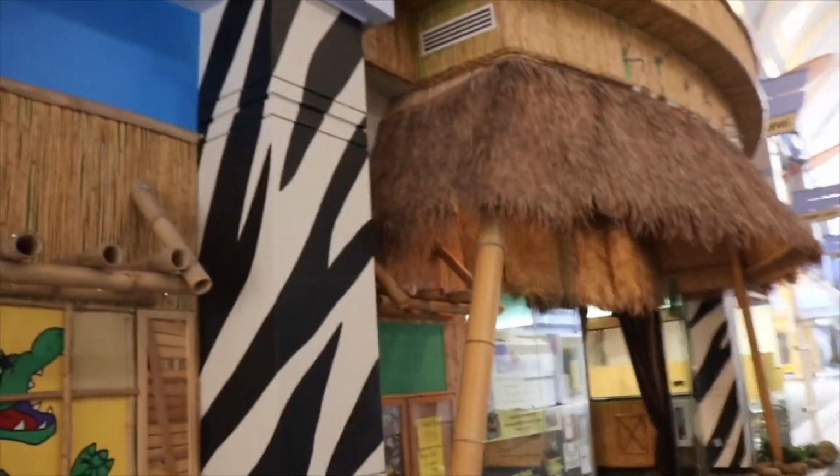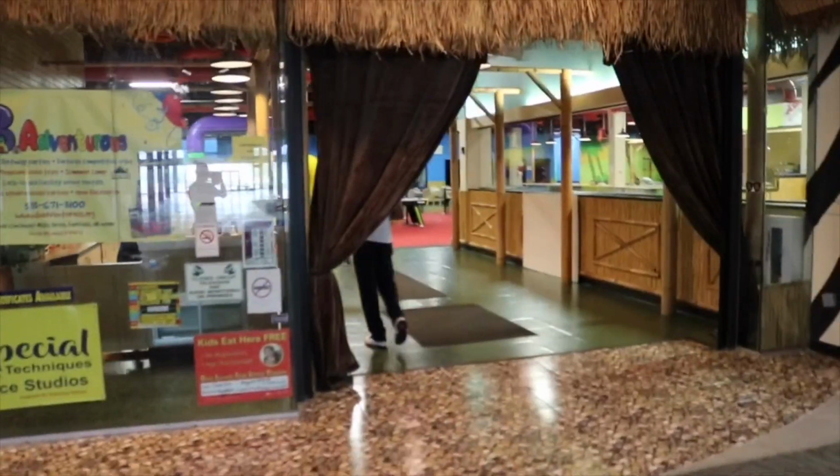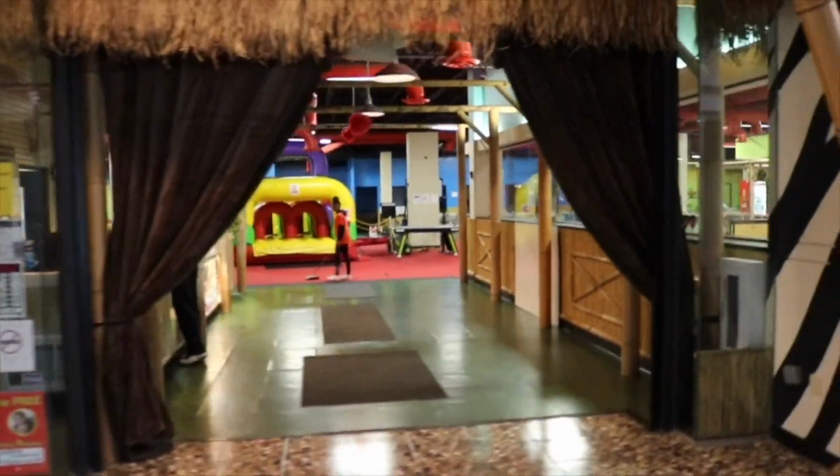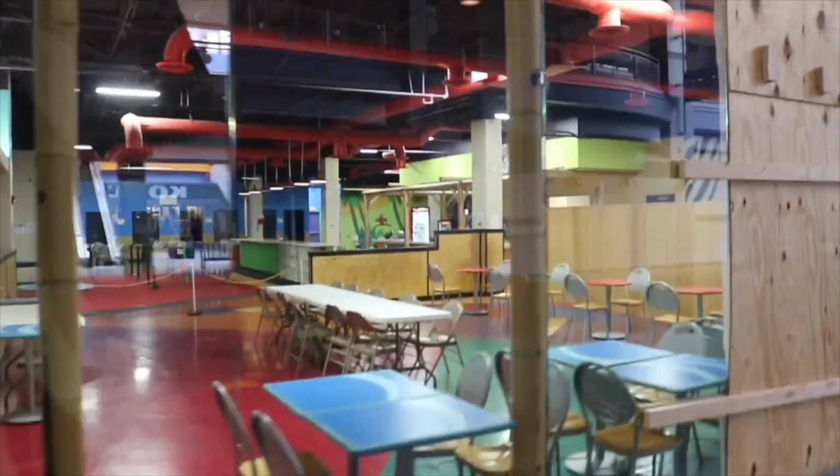So there's been a few other things put forward to try to get the mall functioning again. A few proposals I saw would involve some of these stores turning into housing or apartments or something to try to get some use out of it.